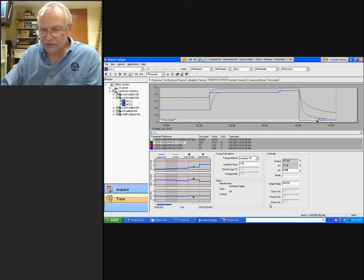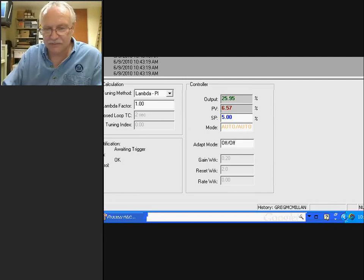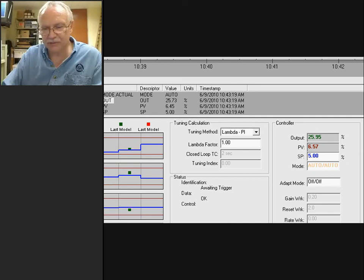It tells you that right now, since we're not on adaptive control, it's using the fixed controller tuning settings, and we'll zoom in here and look around. So the working gain and working reset, since we're not in adaptive mode, is just what was entered into the controller. But if we go to adaptive mode, what we're going to be using is a lambda PI tuning method with a lambda factor 1, and we'll see what we can do later on when we actually go to adaptive control.